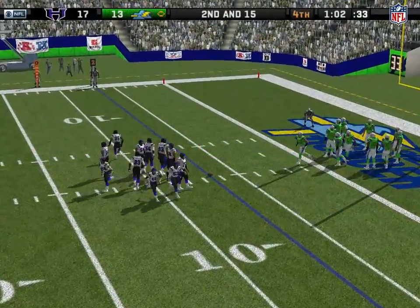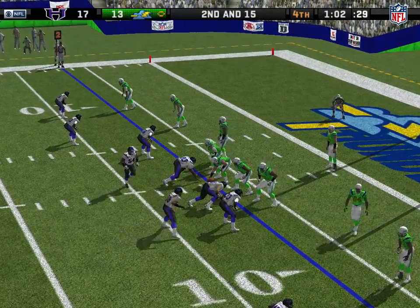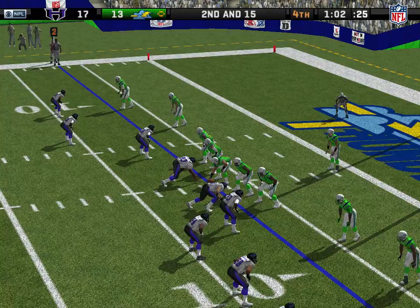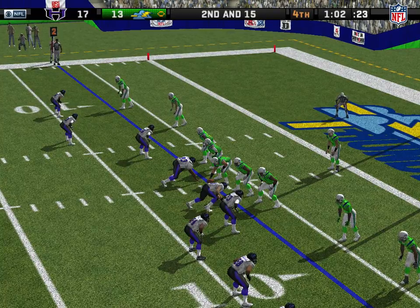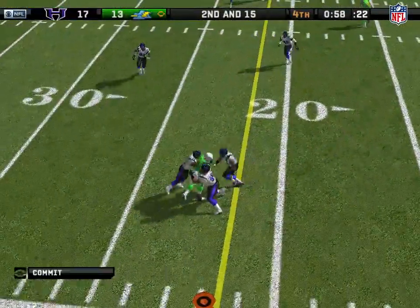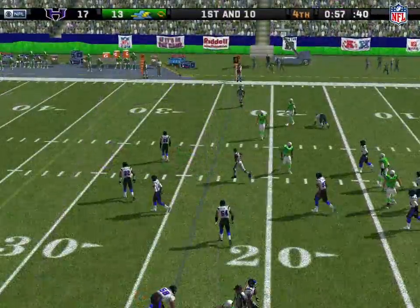Second and 15. Ball on the 6-yard line. Peterson spreads them out. Let us dictate. Keep the throttle down. Gets rid of it. Number 58 is there for the tackle at the 23-yard line.